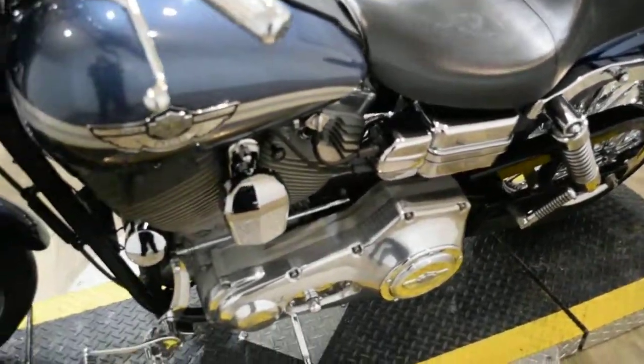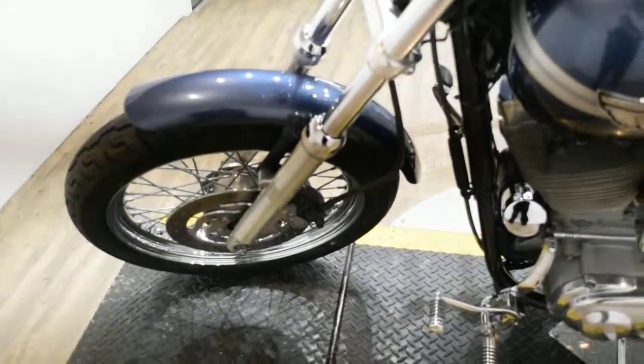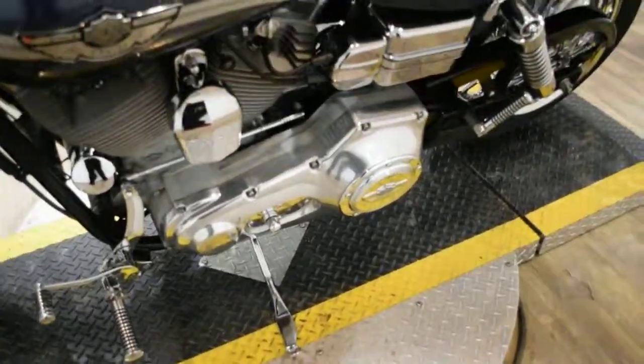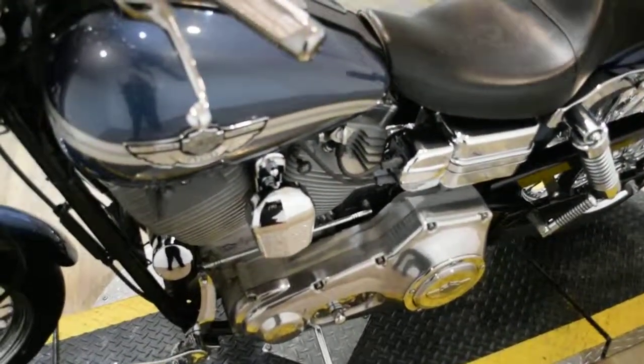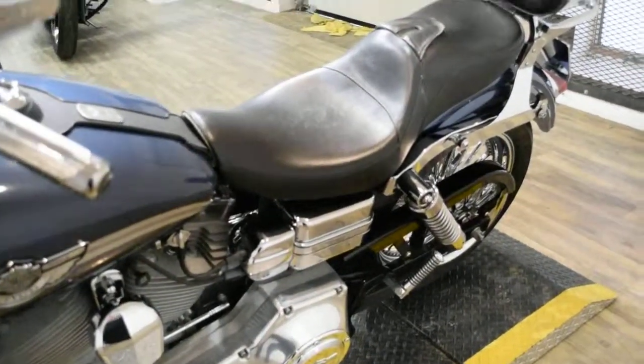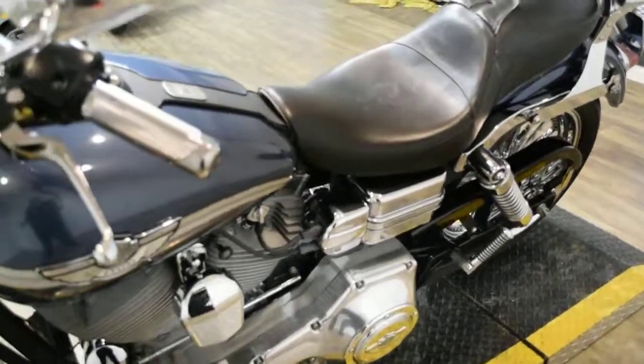This bike has been serviced and safety inspected and is ready for the road. It has 16,644 miles on it. This bike does also have some extras. It has the Corbin seat, the passenger backrest with a luggage rack. It also has Vance and Hines pipes.